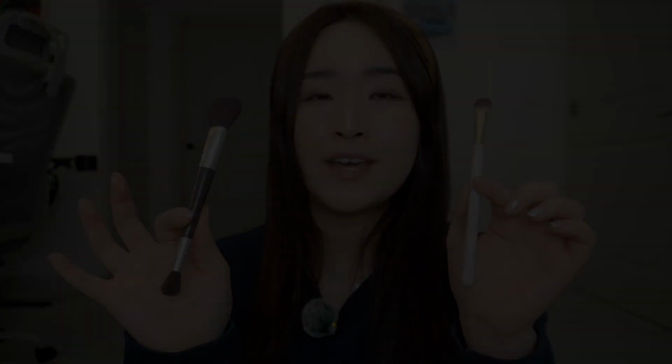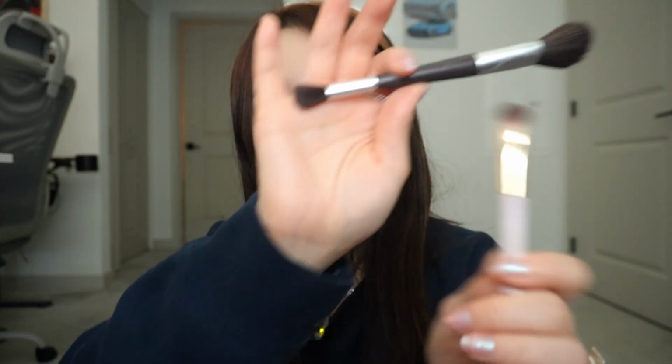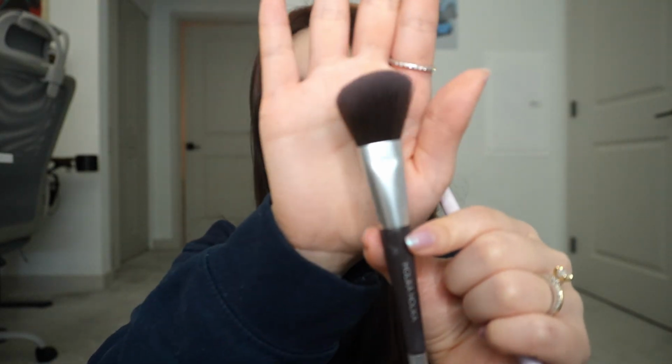So the next thing I would recommend are brushes. These brushes are good for really multi-use. This one I use for eyeshadow, and this one I use for blush or contour, and this one could work for highlighter. So definitely with brushes, I don't think you really need to spend a lot of money unless you find some good ones, but these double-ended ones or just something in a set are also really good as well.